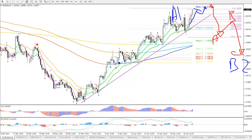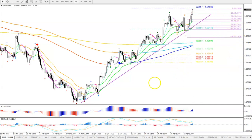So we'll do an update about which of these two scenarios is more likely when it matters later on. For the moment, it's ABC down and then up again. That still seems likely. Okay, that's my 2 cents at least. That's how I see it.